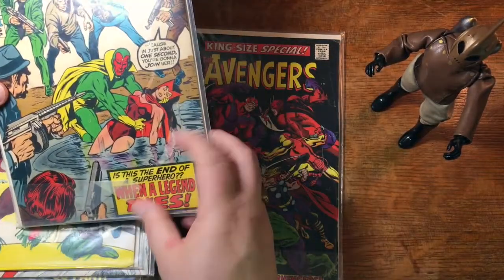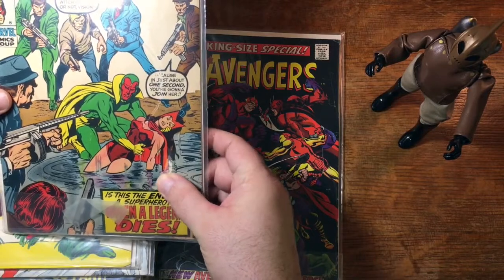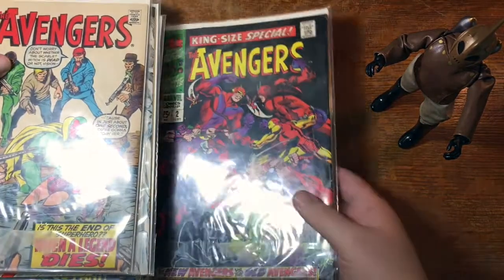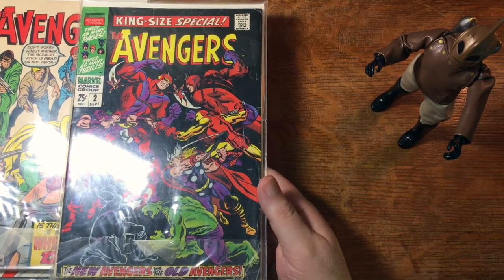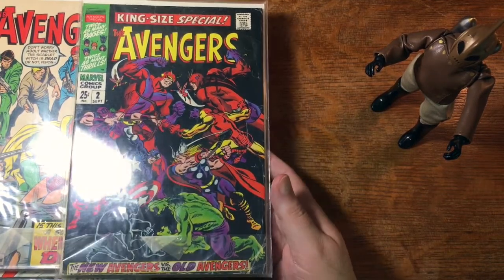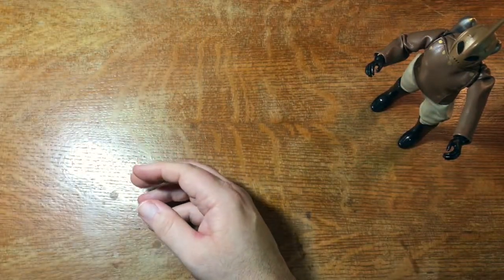And this, is this tape? Okay, so I guess the tape is on the bag, but that stain looks like it's on the book. Here's Avengers Annual number 2, or King Size Special, however you want to term it. Next stack, let's see what we've got.